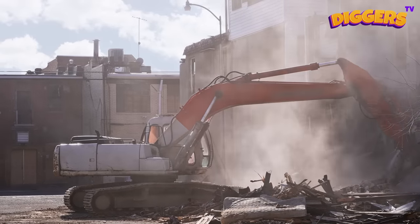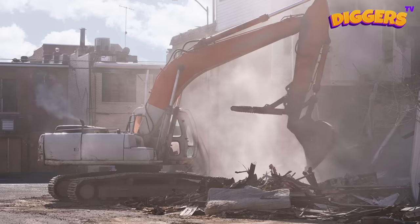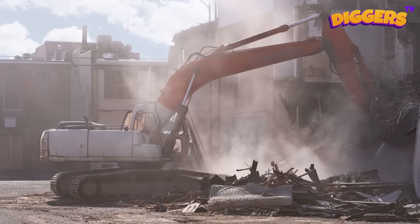Wow, building demolition. What an exciting construction site. This building has to be torn down to make space for a new one.